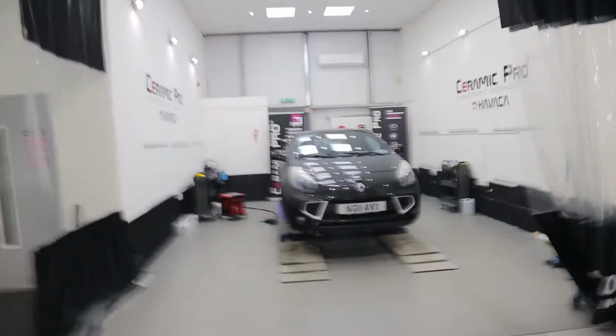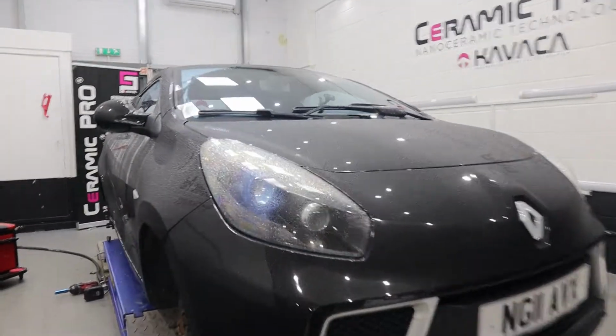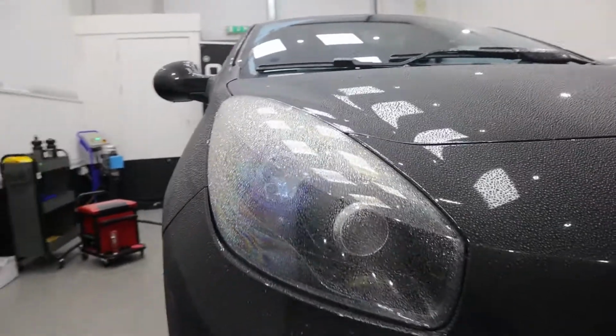So, other than the Mustang, we've got this Renault Wind in. So, this was in for headlight restoration. As you can see, they're looking stunning at the moment.